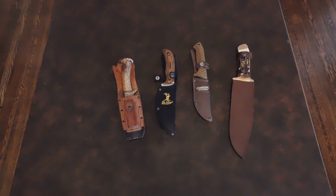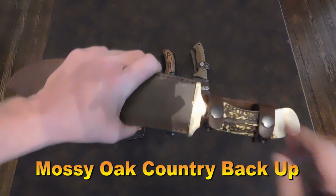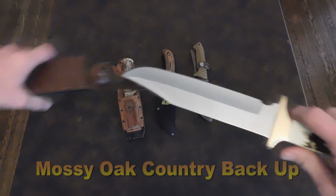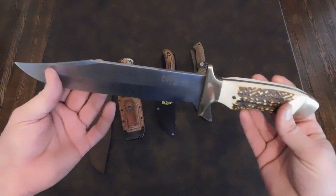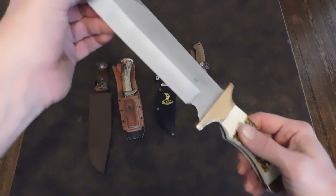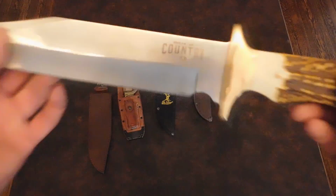My sons gave it to me as a Christmas gift, and Country Breakup is the name of it. As we unsheathe this thing, we can see this is a pretty big knife here. Now, I probably should do a review on this knife alone once I've got a little more experience with it. As you can see, Country Breakup.